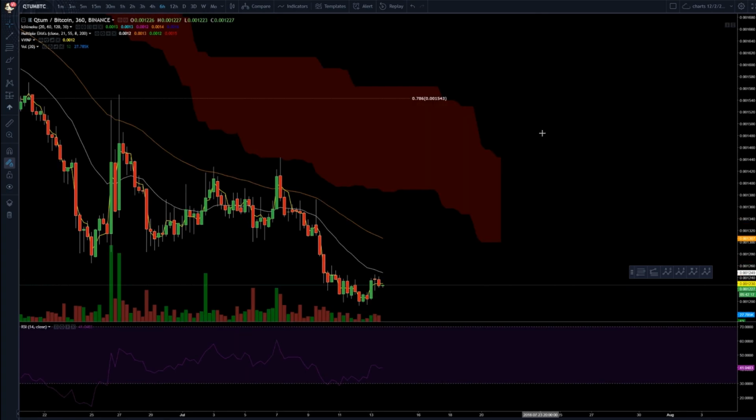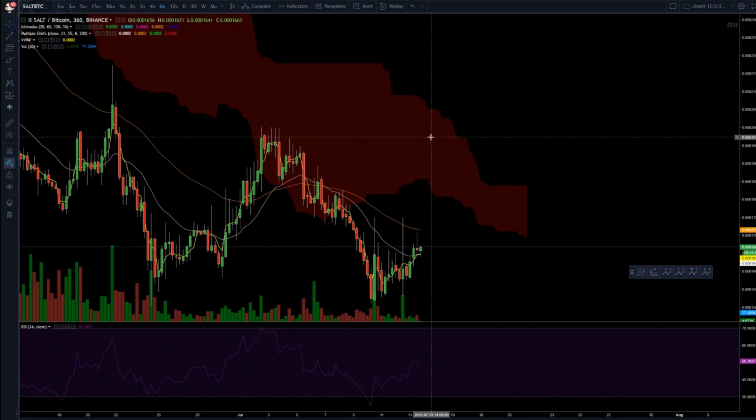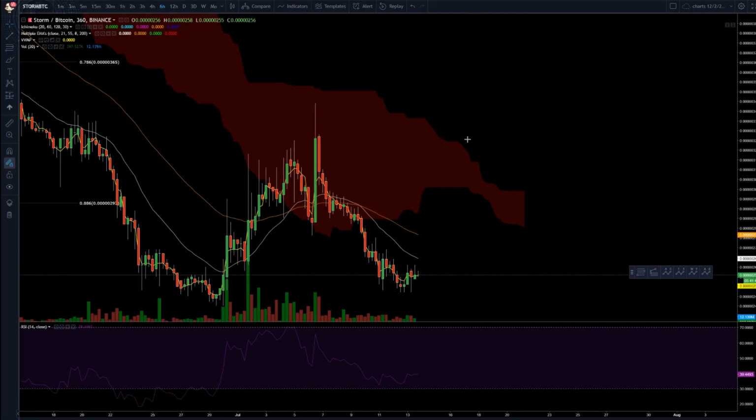But yeah, QTM. So lower lows with a higher low on the RSI side. A little bit, you know. I want to see this bottom out. RLC, guys, is showing higher lows, but the same pattern as a lot of them, right? Higher lows, higher highs, trying to make an established bullish trend. Salt. So lower lows, but not really interesting there because it's not bullish outside divergence.